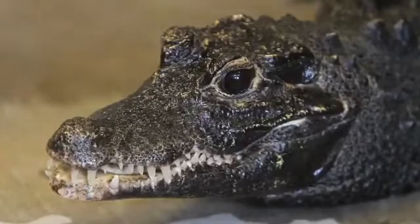Their numbers are plummeting. We know that they're eating hundreds of thousands of these animals a year, both in the logging camps and back in the villages, as the logging trucks go back into the villages carrying these animals for sale in the bushmeat trade. So we don't know how many are left.